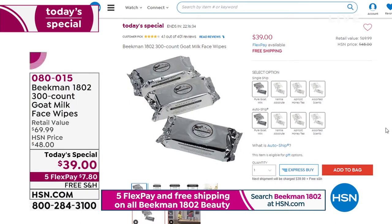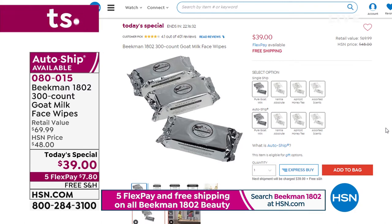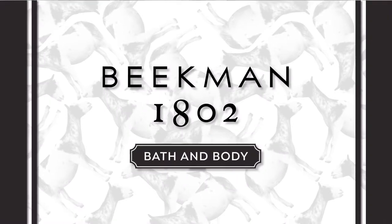We have this in a variety pack, the Pure, which has absolutely zero fragrance. We have it in the Vanilla Absolute, or in that beautiful Honey Apricot Green Tea. So it's a set of three. That's 300. That's a lot of wipes. It's a year supply if you use one a day. An open shelf life over 2 years, so stock up.